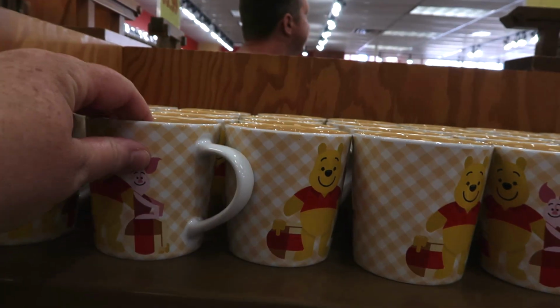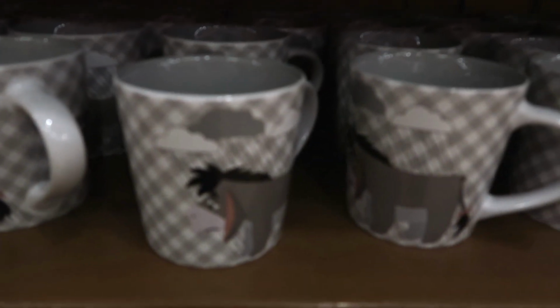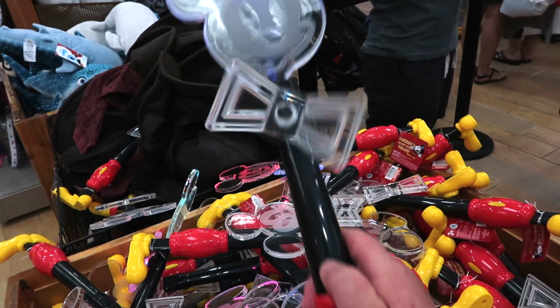How cute would this set be to have in your house? You have Pooh and Piglet, Tigger, Eeyore, Kanga and Roo. And all these Winnie the Pooh mugs are $5.99 and you can get a whole set very reasonably. Okay, these light up spinners are only $4.99.